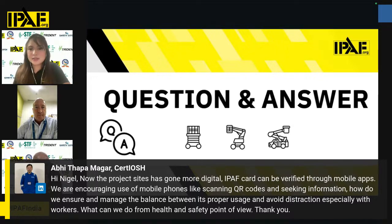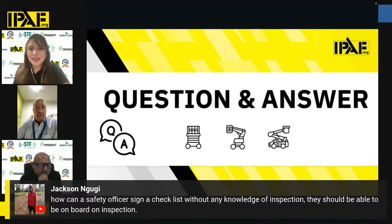Okay, then. So here's another question. How can a safety officer sign a checklist without any knowledge of inspection? They should be able to be on board on inspection.